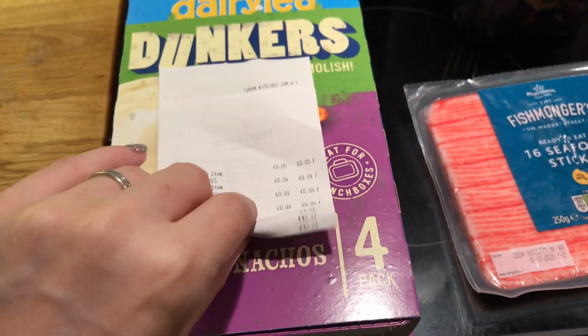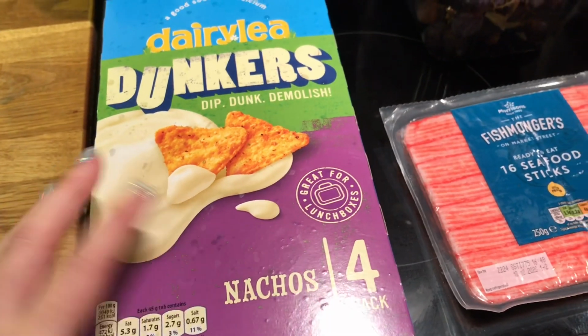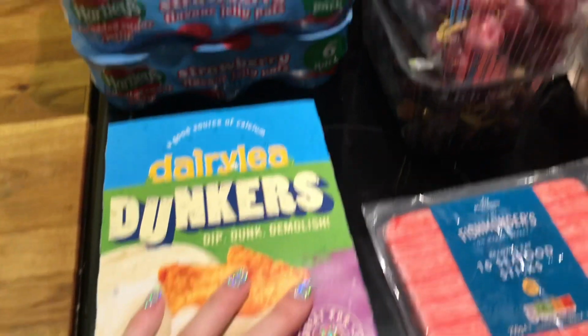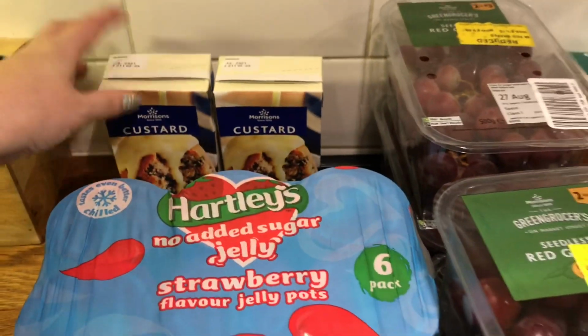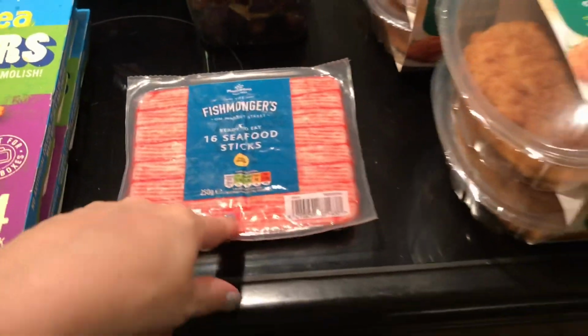£12.27. I did get some full price items. They were on sale. These were, I think they were 2 for £3. So obviously I'm picking up things for back to school. And then the little jellies, these were £2 each. We did get some custard because we got a pie. And then some seafood sticks, Danny loves them.